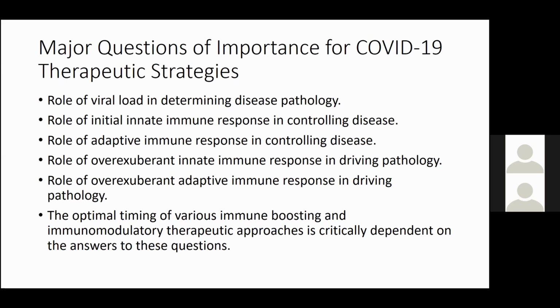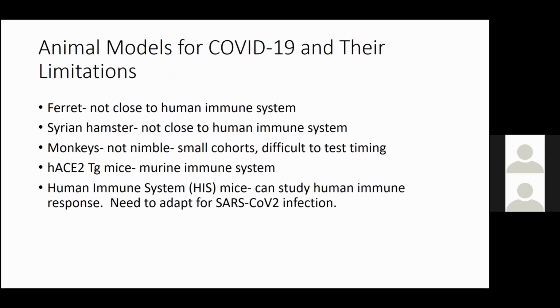Furthermore, in thinking about all of this conundrum actually means that the timing of various immune boosting and immunomodulatory approaches is going to be very, very critical because we have a bit of a yin and a yang going on here. And so to work out these issues of timing, animal models are what we need. There are several animal models of COVID-19 disease, the ferret, the Syrian hamster, but those immune systems are clearly quite far from the human. The monkeys are much closer, and those are great models, but they're not all that nimble because you can't really test large cohorts and look at the timing of different therapies in a nimble way.